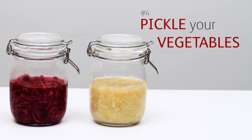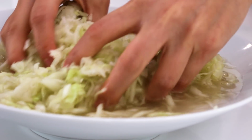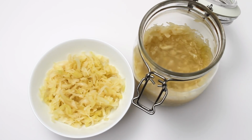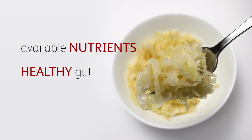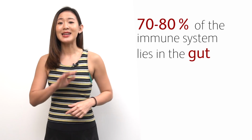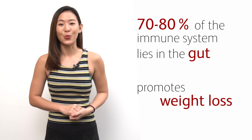Another great way to prolong the life of vegetables is to turn them into pickles. For instance, slice up cabbage and turn it into sauerkraut. Fermented vegetables will keep for many months if stored in an airtight container at the right temperature. Fermented vegetables make nutrients more readily available. They promote a healthy gut and contain probiotics. Since 70 to 80% of the immune system lies in the gut, it is extremely important to have a healthy gut. And this can even promote weight loss.